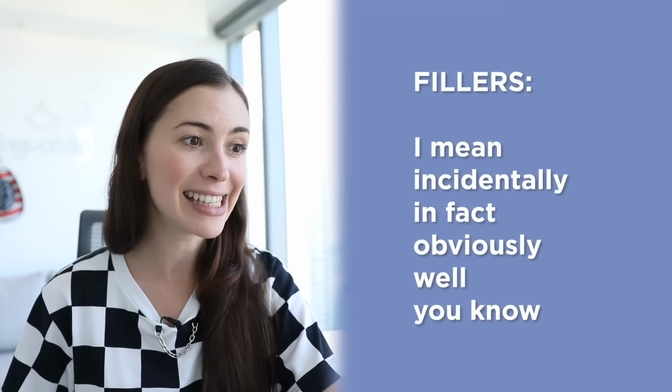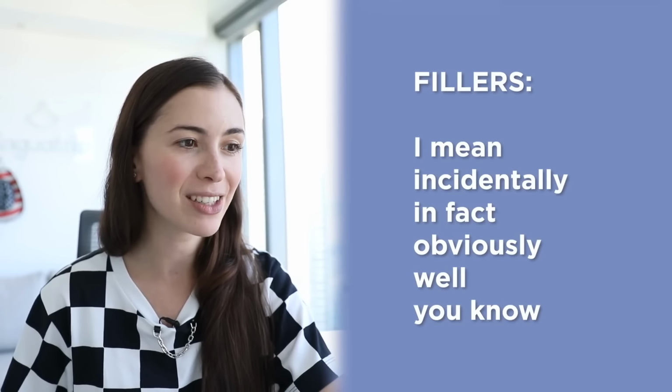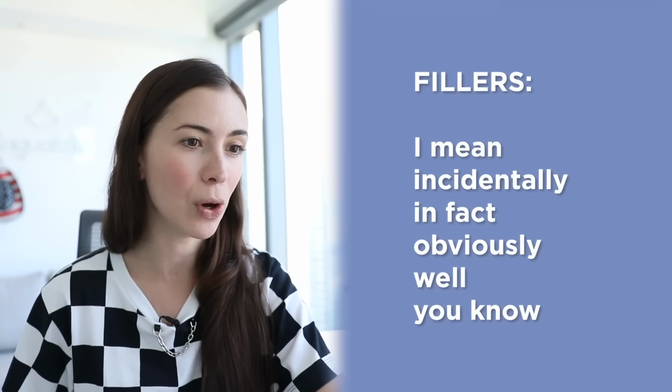And if you encounter one of those filler words, don't try to translate them, just ignore them. This is your way to understand native speakers. At the same time, if you need time to think during your speech, please feel free to insert them to get some extra time to think what you're going to say next. Let's look at some other examples of filler words. I mean, incidentally, in fact, obviously, well, you know.